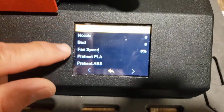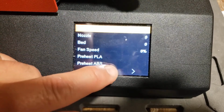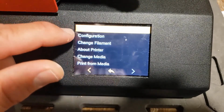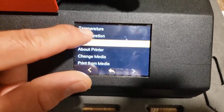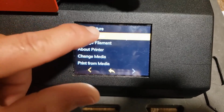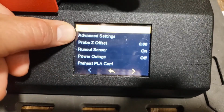Motion, temperature configuration, change filaments, and a list of functions that we normally use. You can choose to change anything, the temperature configurations. Now you can change the settings for filaments.